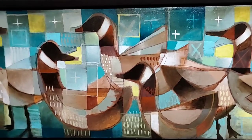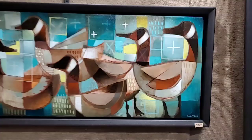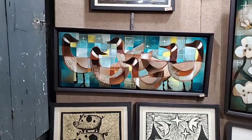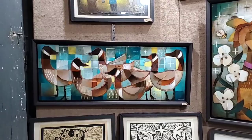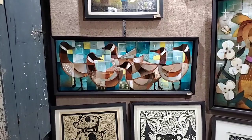And let me show you the price. This is an original painting. It's $580. I think this is a really cool painting. This size is really interesting because I want to say in every room I have some part of my wall that doesn't fit a traditional sized painting, like this or the painting above. And sometimes a nice panoramic painting just fills a space perfectly. And I think these are really cool.